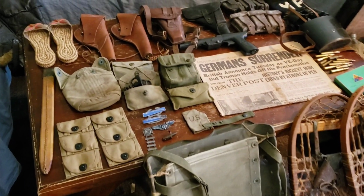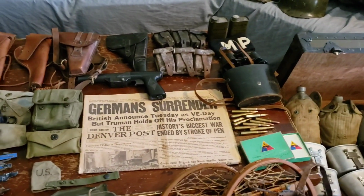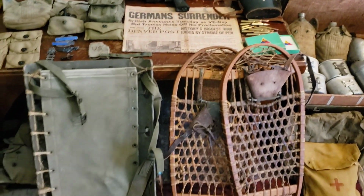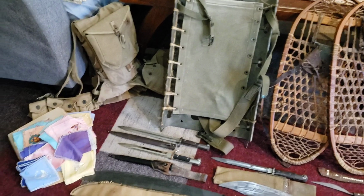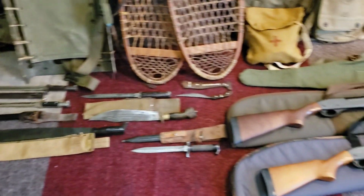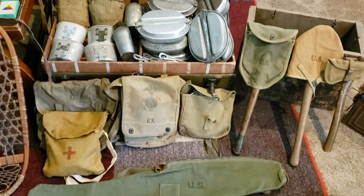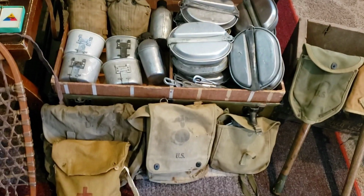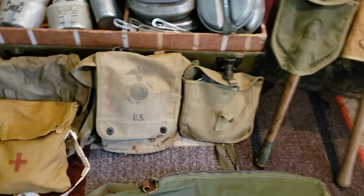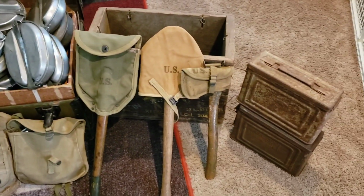A lot of stuff. Got pistol holsters, ammo pouches, binoculars, snowshoes, packboard, sweetheart stuff, bayonets, and different things. Got a couple shotguns, which are not military, a couple Remington shotguns, canteens and mess kits, and a footlocker, musette bag, another Marine Corps thing there. Like I said, I'll show you guys. Some shovels and ammo boxes.